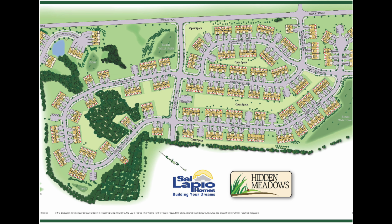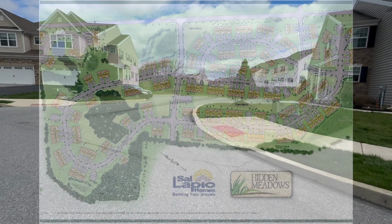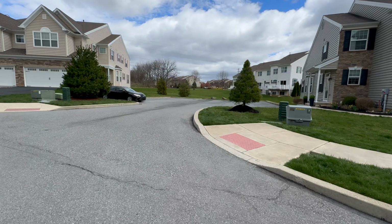Here's a map of the community from the website. About 300 homes total. They planned for plenty of parking. So you'll notice over here is one of the parking pads. And then there's another one even larger.